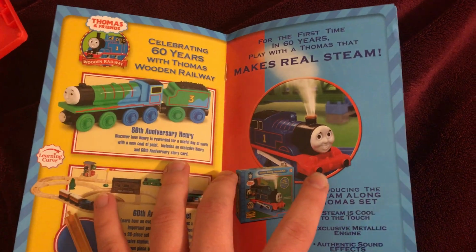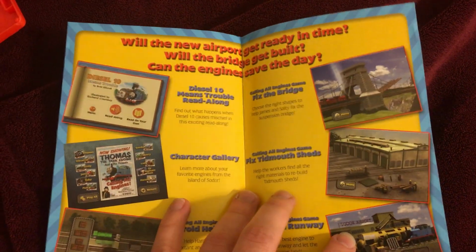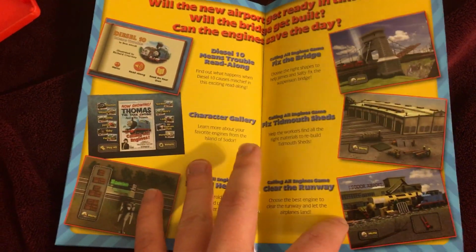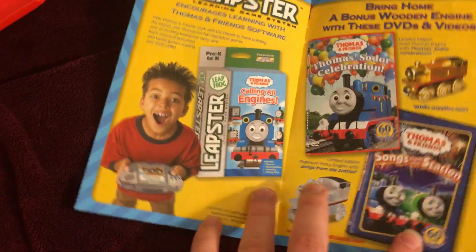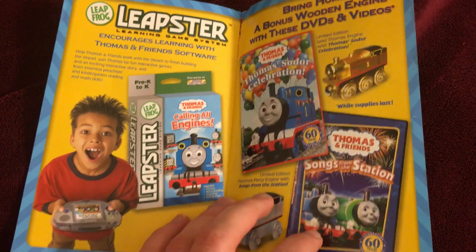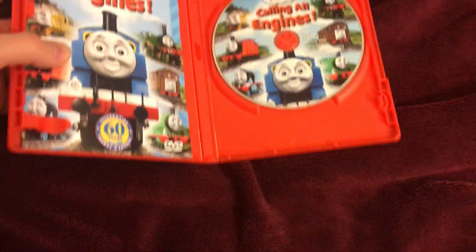And for the Steam Along Thomas, the Tomy Steam Along Thomas, yeah, and some features for the games of the Calling Legends game, the character gallery, and the Diesel 10 Means Trouble story, and the Leapster Calling Legends, which I do remember as a kid, and advertisement for other DVDs that came before this. Anyway, Day Out with Thomas advertisement. This is the Celebration Tour, because this was released in 2005 after all.